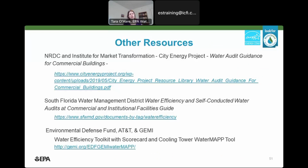And then there are also other resources, like the water audit guidance for commercial buildings. That's the one I've been pointing to for the different financial calculations. There's also a self-audit guidebook that was done by the South Florida Water Management District. It's really good. It goes step by step through how to do an audit at your facility, so it can be really helpful if you're doing it yourself. It's got lots of pictures and lots of calculations that it can help you with. And then there's one that's specifically on cooling towers. If you're interested in learning more about that, you can check those out as well.